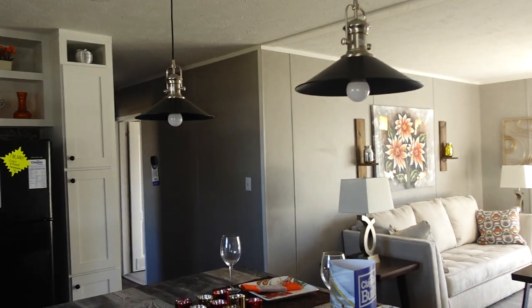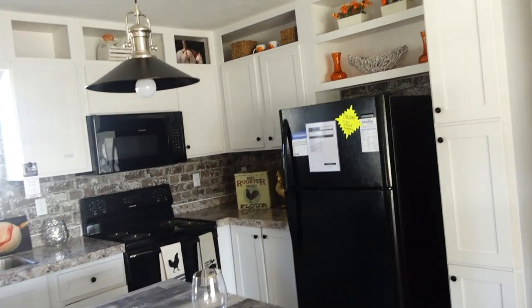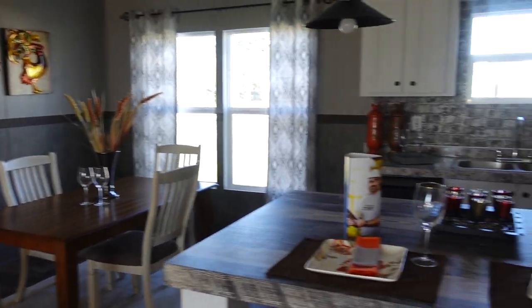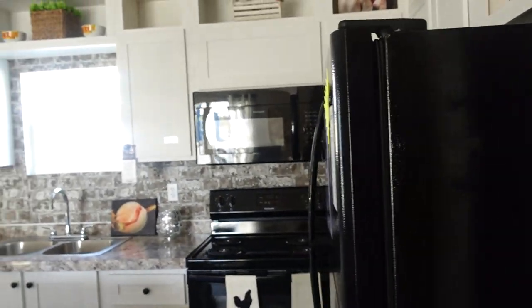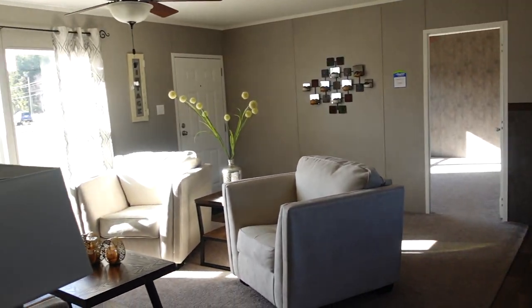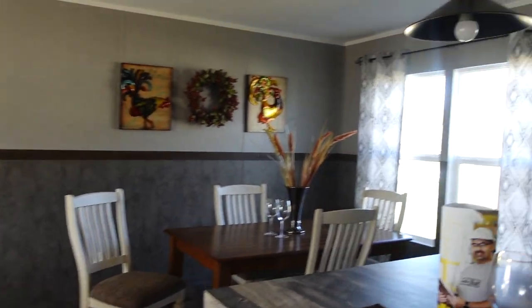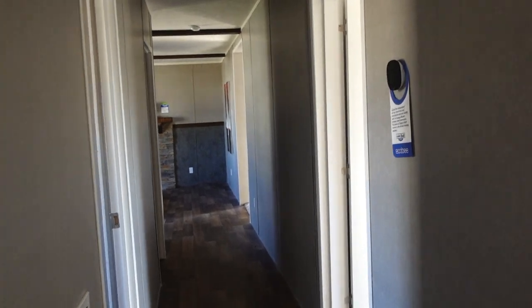Love, love, love it. Love the pendant lighting. Beautiful. This house is beautifully done. So nice. Love it. So I'll come over here and try to scan the room again for you. Really pretty. So off to the right of the kitchen are the additional bedrooms. Let's go ahead and take a peek down each hall.